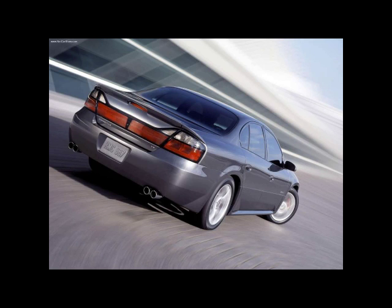Congratulations and welcome to your new Pontiac Bonneville. Built for drivers, your new Bonneville is an outstanding example of design excellence and powerful performance.